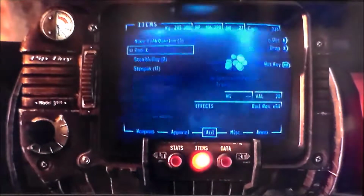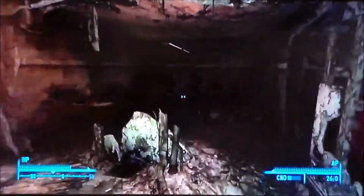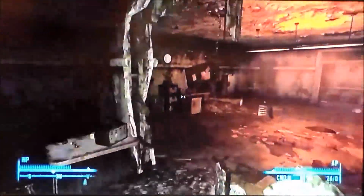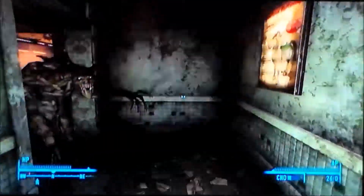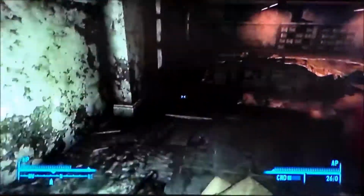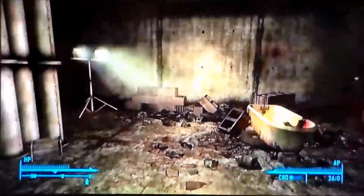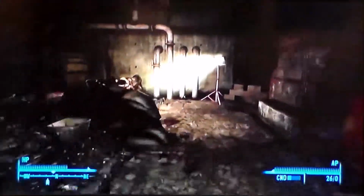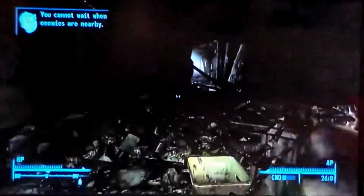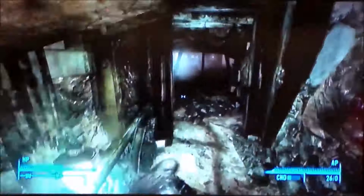Let's see, I got like a mini nuke or something. And stealth boys don't help, so it's like, gee, thanks. What's in there? Nothing. Something over here. Oh, God, there's another one. Missed me. Hombre, man. Don't kill me. Down here. Ooh, it's closer. Am I going there? Am I even going the right way? I don't know. Oh, God. Okay, I'm pretty sure I'm going the right way. I remember this part.